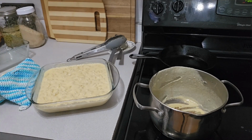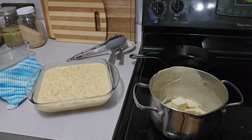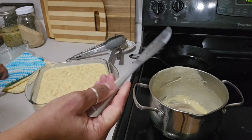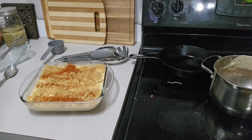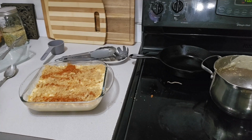I should probably use a different pan for this, but I really don't want to. So I'm just going to melt 2 tablespoons of butter. I'm going to add some breadcrumbs and just toss it to make sure all the breadcrumbs are covered, and then we will put the breadcrumbs on top of the macaroni. This is why you don't just sprinkle from the jar. All the paprika ended up in one section. Anyways, here are the breadcrumbs on the macaroni, some paprika, a lot of paprika, and I'm gonna pop it in the oven.